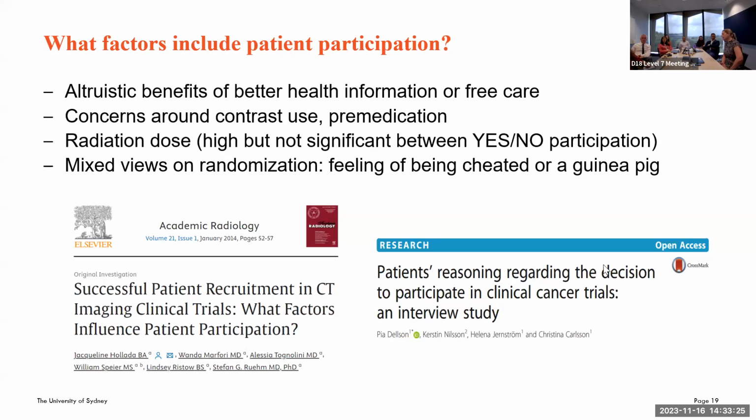But one of the key elements here was that there were really mixed views on randomization. Often patients in general felt cheated if they were assigned to a placebo, and or they felt that they were not being offered what they thought was a superior medical imaging routine. The fact that they may get the standard care was often considered a detractor from participating in that trial and being part of the control group, as opposed to being imaged with a newer modality. A number of them felt like a guinea pig within a clinical trial and felt that they had a lot of control over what would happen depending on what group they were assigned to.